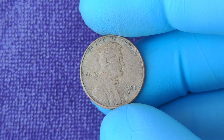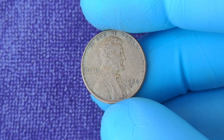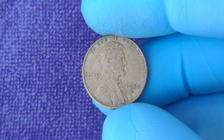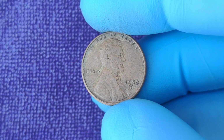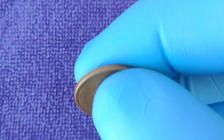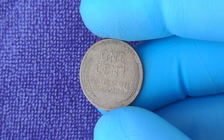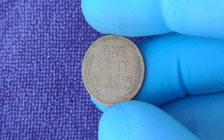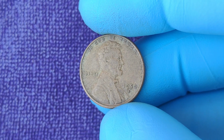Imagine reaching into an old jar of coins, the kind that has been sitting quietly on a shelf for decades, and pulling out a small brown penny that most people would overlook. It's worn, it's simple, and at first glance it seems ordinary. But what if that tiny coin could be worth a life-changing amount of money? Today, we're diving deep into the fascinating story of the United States of America 1950 mint mark wheat penny, a coin that carries history, mystery, and serious value.